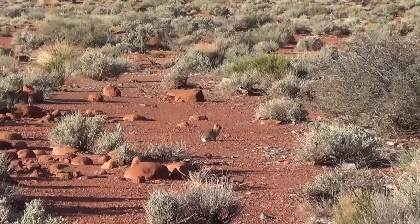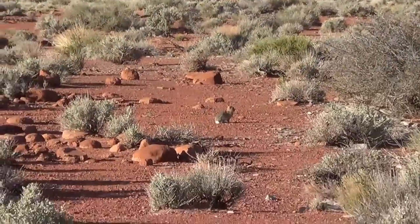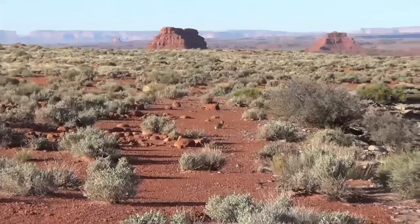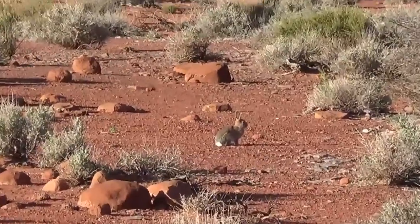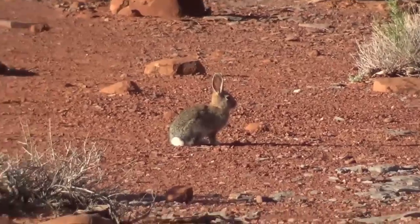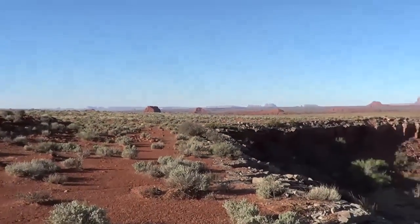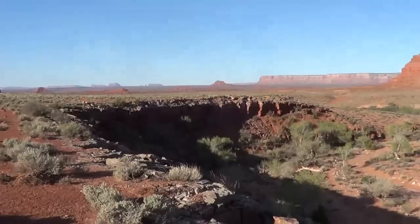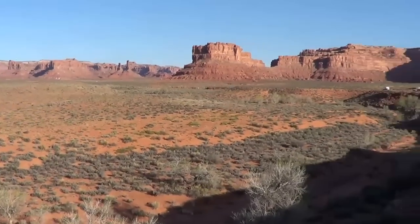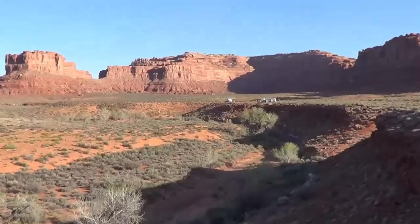Oh, my little hound dog has flushed out a little bunny rabbit down there. Lots of little cottontails around here. A few coyotes we've seen. Some red-tailed hawks. I guess this wash provides a bit of water for a lot of the animals.